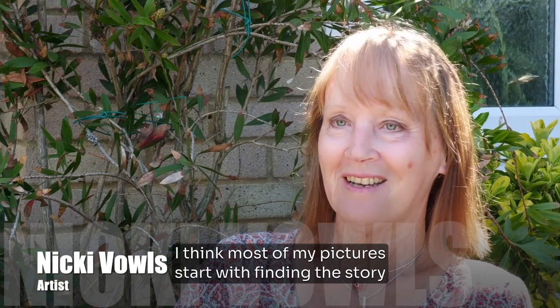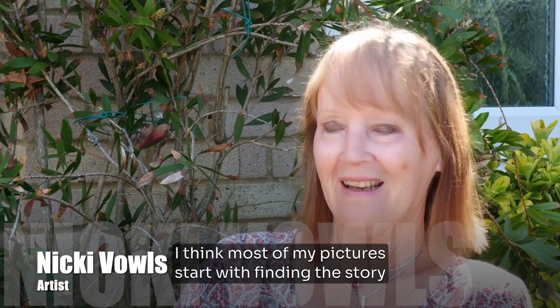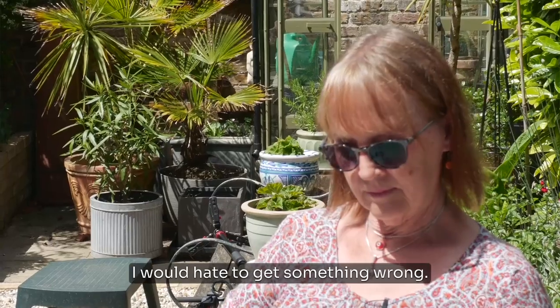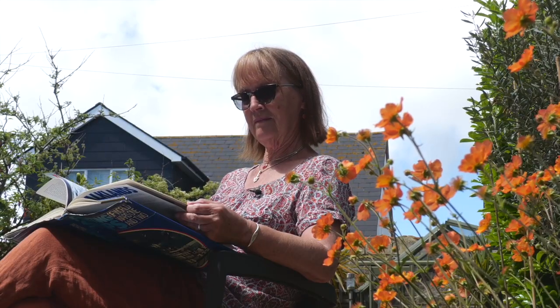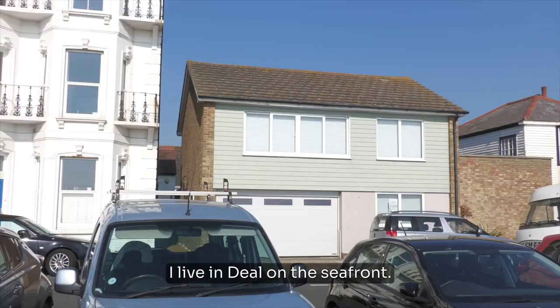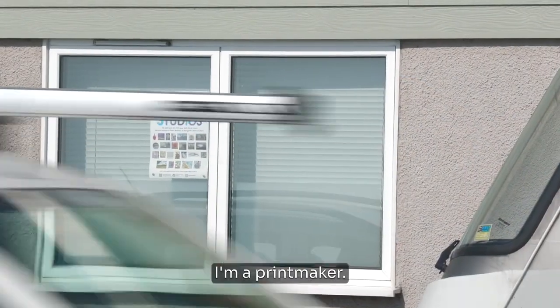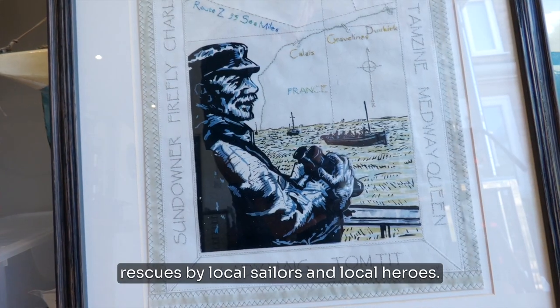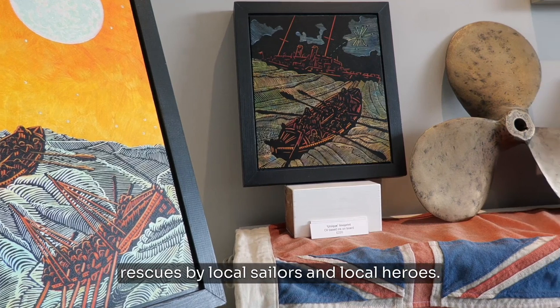Most of my pictures start with finding the story, and from finding the story, then I start the research. I would hate to get something wrong. I live in Deal on the seafront. I'm a printmaker. My art is to do with views of the sea, rescues by local sailors and local heroes.